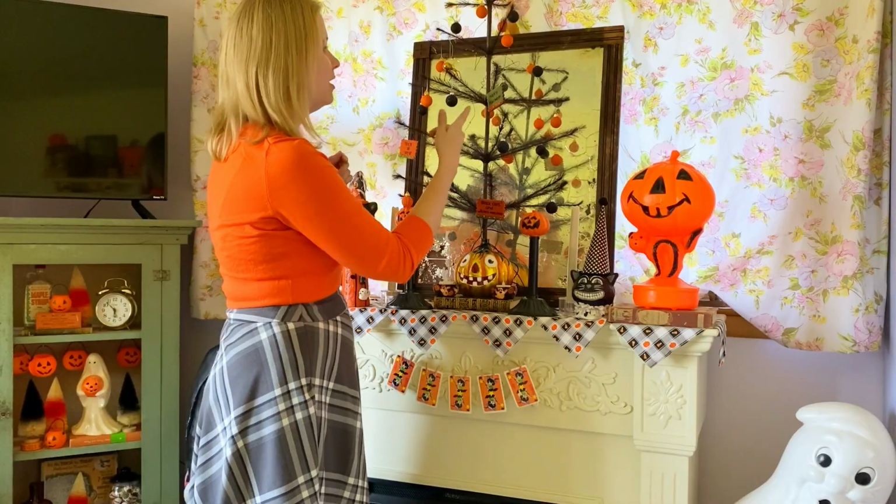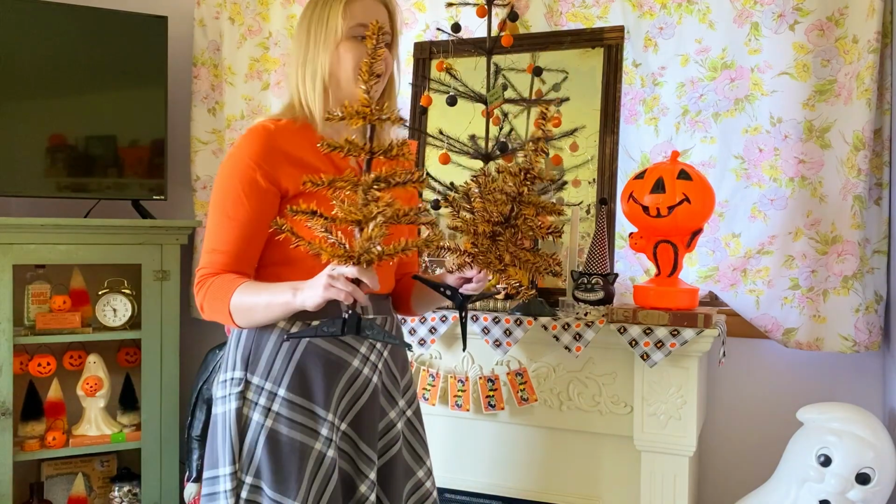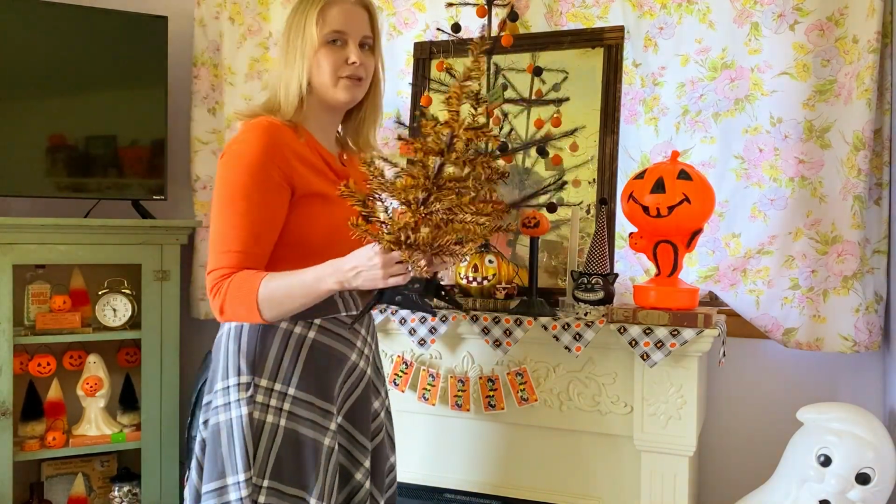I have little fairy lights on it, and then I love putting little ornaments. But you can also find other trees too. I got these at Dollar Tree this year for $1.25 a piece. And yeah, they're not the same, but I still think they're really cute and I'm excited to make little ornaments for them. And I have a whole video of my haul from Dollar Tree that was all Halloween related, so I will share that.